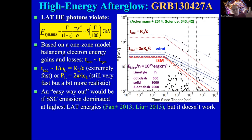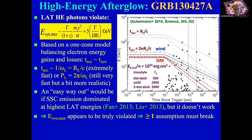Now, what does it mean? An easy way out would have been if it was dominated by SSC, but it doesn't seem to work in this particular case. It might work in other cases. So there really appears to be a true violation of this limit here, which means at least one of our assumptions must break.